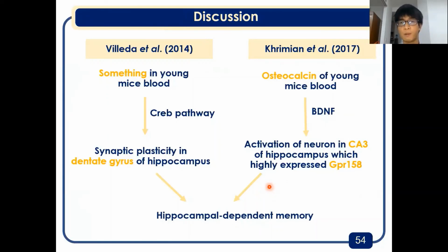And this is the discussion of my presentation. I have to remind you about the result from both Verda et al. 2014 and Clement et al. 2017. In Verda et al. 2014, they reported that there is something in young mice that can stimulate CIB pathway in aged mice hippocampus. This factor induces a synaptic plasticity in dentate gyrus region of hippocampus, and they can boost the hippocampal-dependent memory in aged mice.